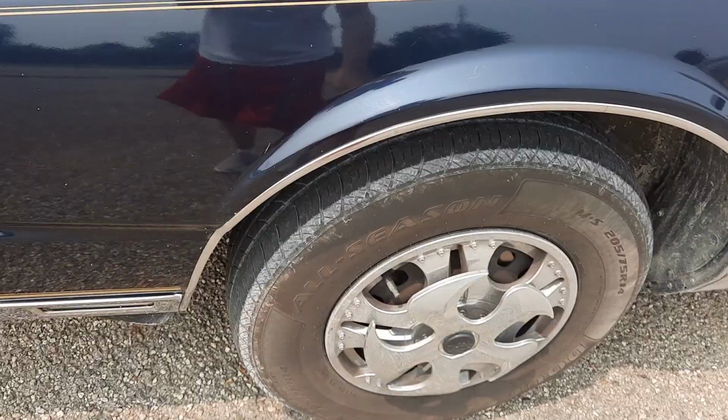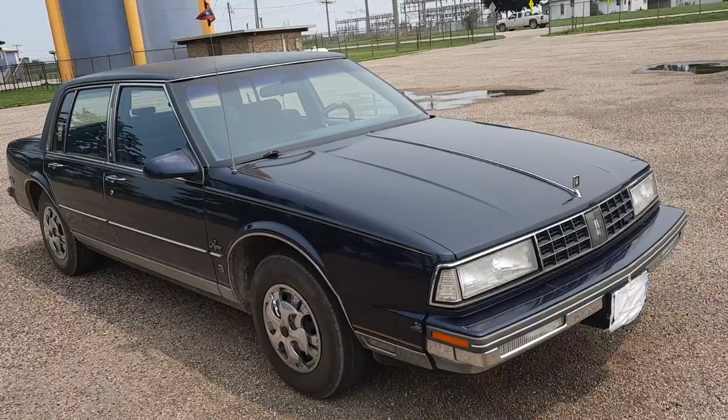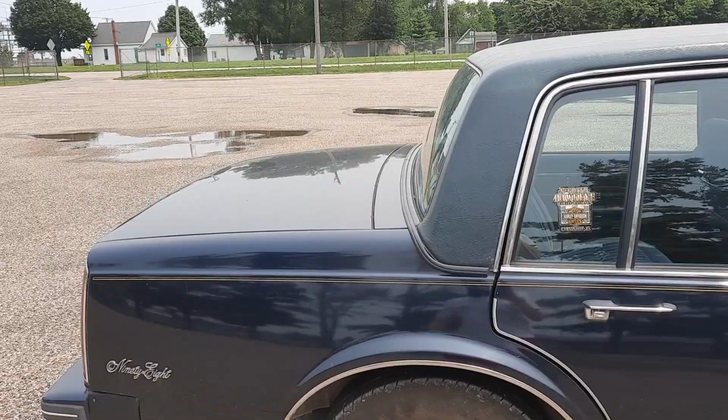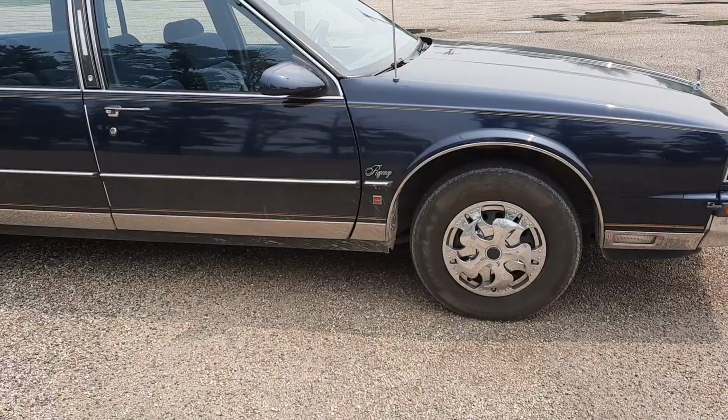And this car was from the auction. Me and my grandma just bid on this car, and I bought the car from the auction. This car was in great condition when I bought it. I'm gonna have to wash it because it's really dirty now.